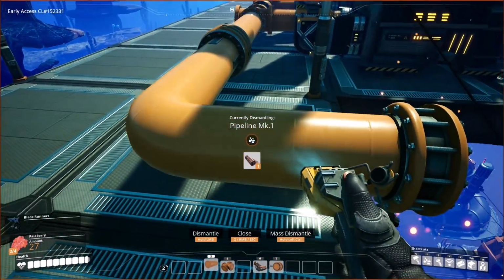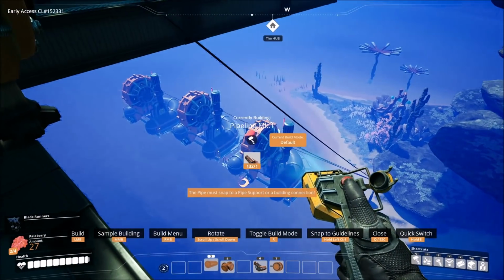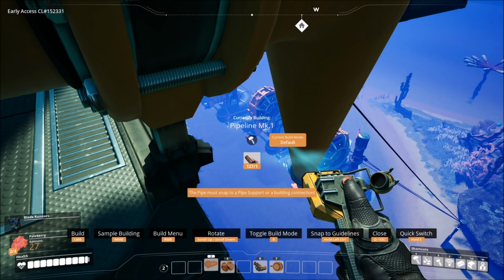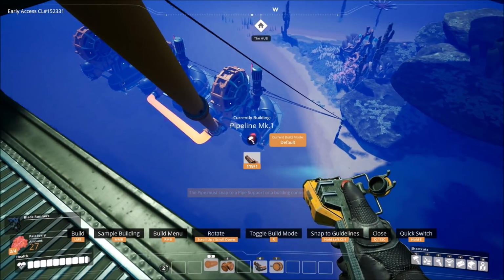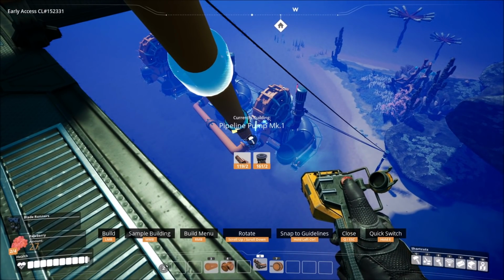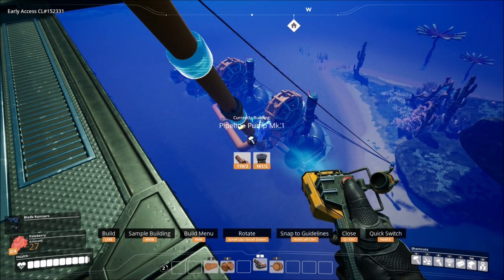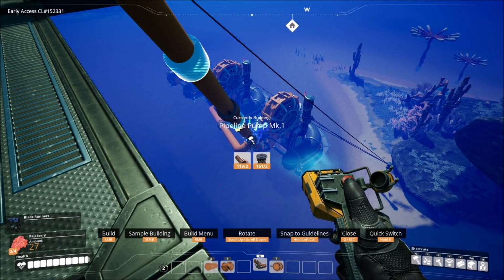And then we can remove this pipeline support, and look how nice that looks, right? Now I'm going to run straight up to here. Don't forget we're going to need the headlift thing. Then we're going to connect into this bad boy, and then we should have the headlift thing right here-ish. Oh yeah, it visually shows you now how far the headlift will lift. That's cool.